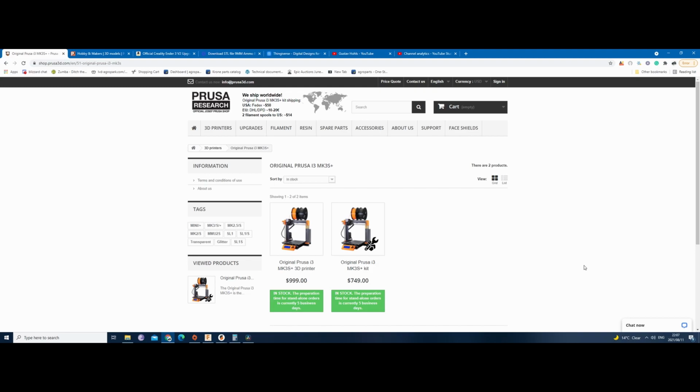My personal experience is: buy the kit. If you haven't used a 3D printer yet, buy the kit. You know how it works. If it breaks or fails, you know how to fix it. It's easy to fix. It takes a little bit of time to build, around 8 to 12 hours, but it's definitely possible.